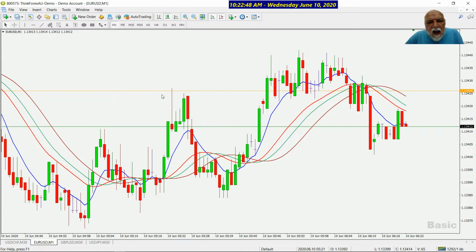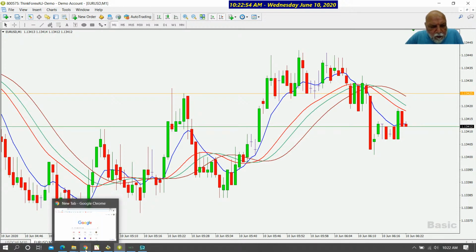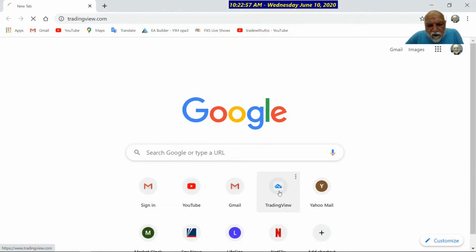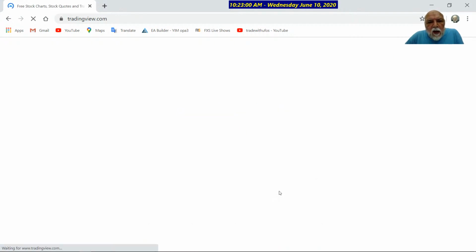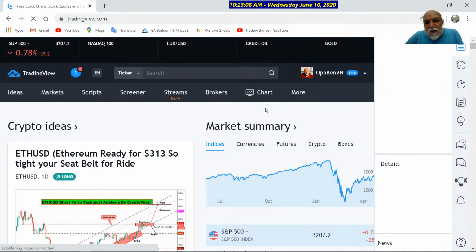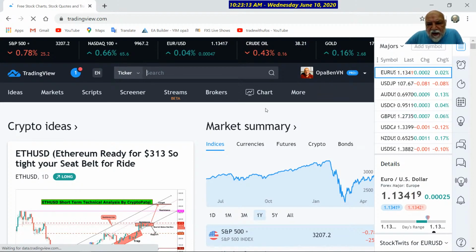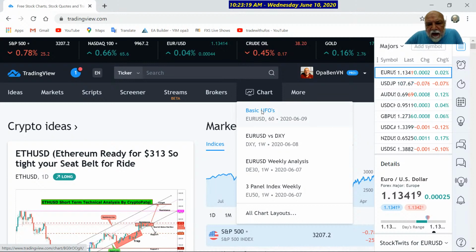All right, and let me see if I can also bring up TradingView. So here we have TradingView. I'm in my account. And if you don't have TradingView, you should get it. There are free versions, and then there's the paid version. So as you find your use, it'll help you with that. So I'm bringing up a simple FX chart here in TradingView.